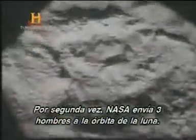For the second time, NASA sends 3 men to orbit the moon. On the first orbit, the crew turns their camera on the scarred lunar landscape.